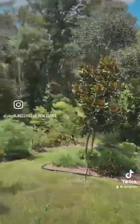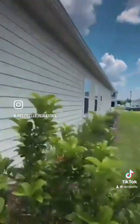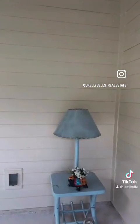Alrighty, so we're going to go ahead and take a peek at the NextGen suite. And I want to let you know that everything in this home right now does convey. So all of the appliances you see, the washer and dryers that you see, the ceiling fans, all convey with the home. So this is move-in ready.